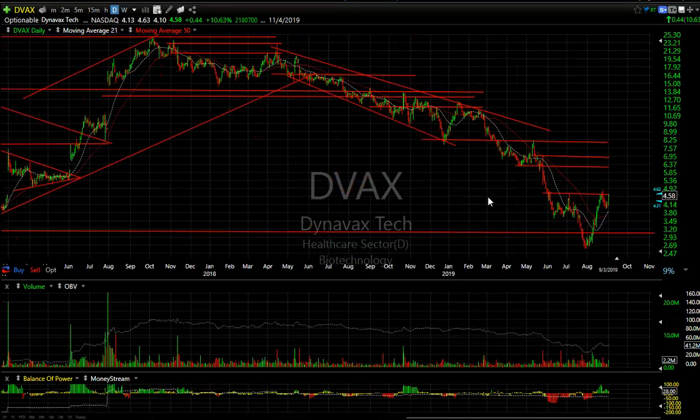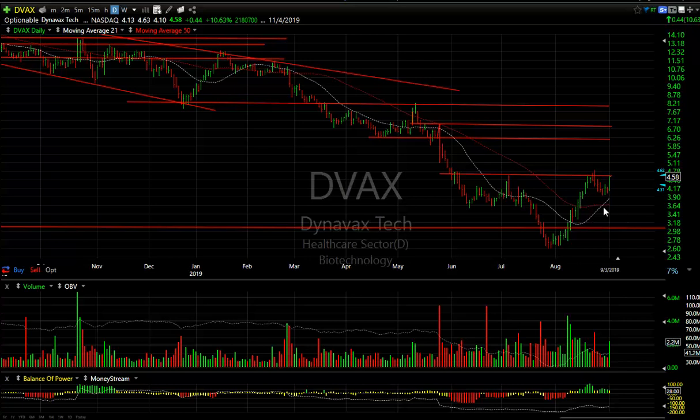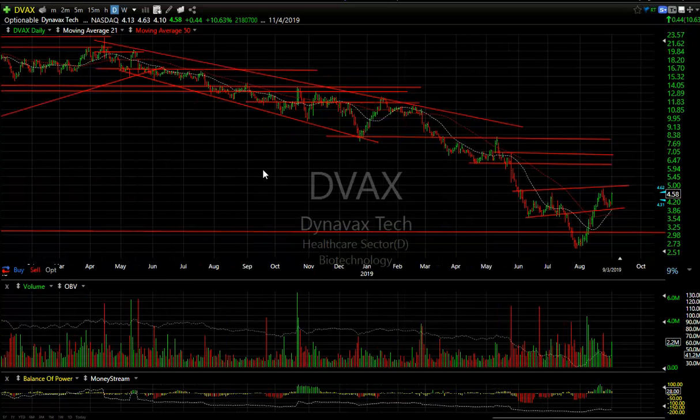DVAX may be emerging too. If you see the inverse head and shoulders, that's what it looks like to me. Here would be your neckline, and this would be your shoulder line. So any thrust up above 4.85, then I'm looking for 6, 6.75, and 8. Keep an eye on the long-term declining top line as well. It comes into play also about 7.